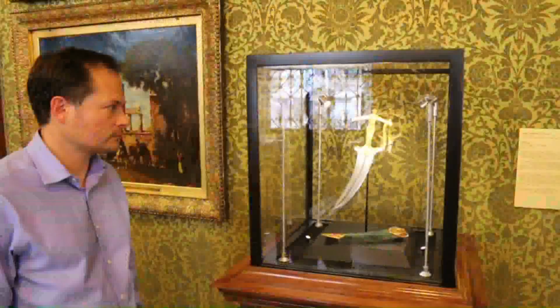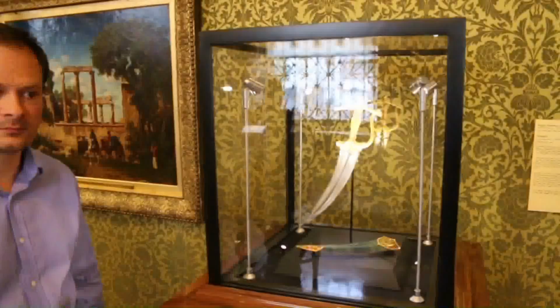So we're here in the Wallace Collection with a rather special dagger that I'll let Dr. Capwell tell you all about. Yeah, this is kind of exciting because when you come to see Arms and Armor at the Wallace Collection, you come into display galleries that haven't really changed very much at all since 1908.